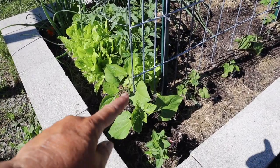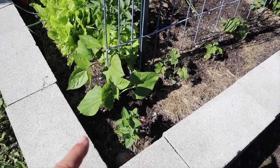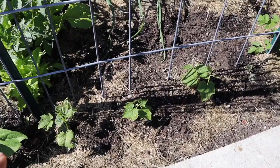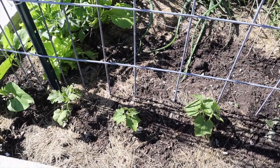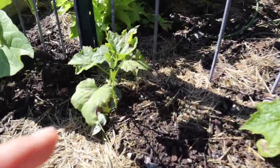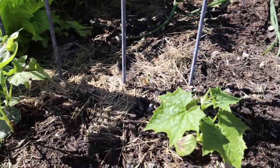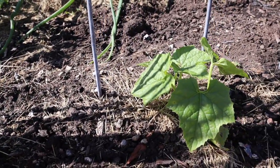Here are some more scarlet runner beans right at the front of the trellis to go up. We have a cute little pink zinnia here. Here are 3 more loofahs. I did not put another birdhouse gourd on this side. Trust me, that one will come over and be plenty for both sides. But I can see that my little loofahs have decided that they're going to start growing. I see lots of new growth. They're looking great.